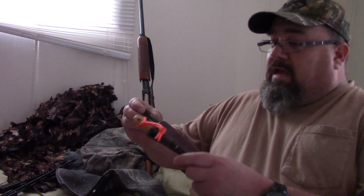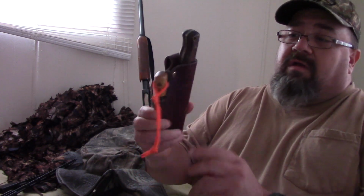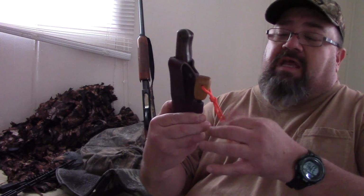But if you look right here, this is the knife Juddy made me, and Juddy makes knives. This whole case, everything you see here, except for the paracord, Juddy made it.